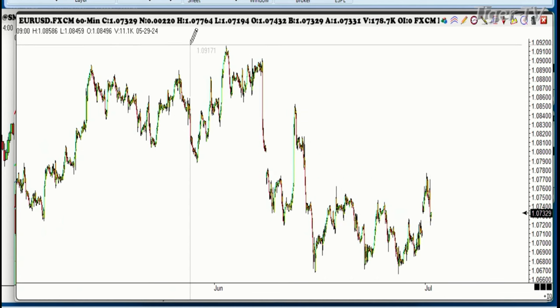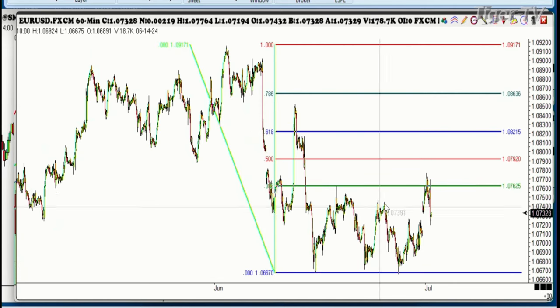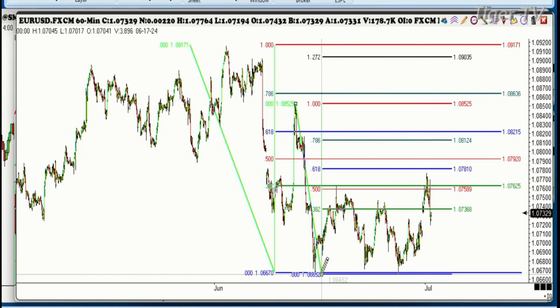There's your high right here. There's your low right here. And by golly, the 382 is 107.62, and we went as high as 107.75, missed it by 13 pips, and then boom, down we came. So that's pretty much it. Let's see, this looks like it was about 50% or more. Well, that was almost an exact 61% retracement off of that one.